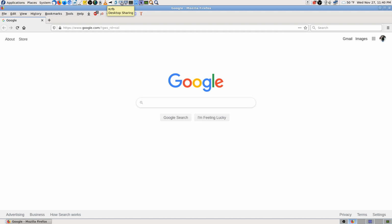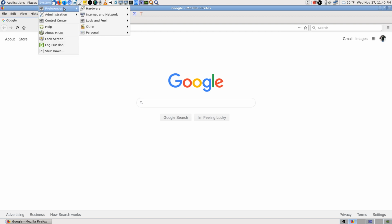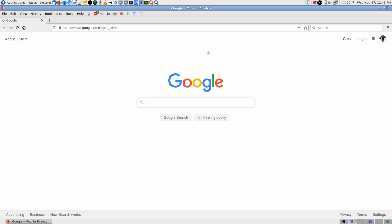KRFB is what I use now, because I used to use Vino VNC server. And it's hard to set up now. There's no graphic user interface to set it up. Used to, it was in the system. It came with Gnome 2. And it came with Mate. Well, maybe it didn't come with Mate. It came with Gnome 2. And you could just go in there and set it up.